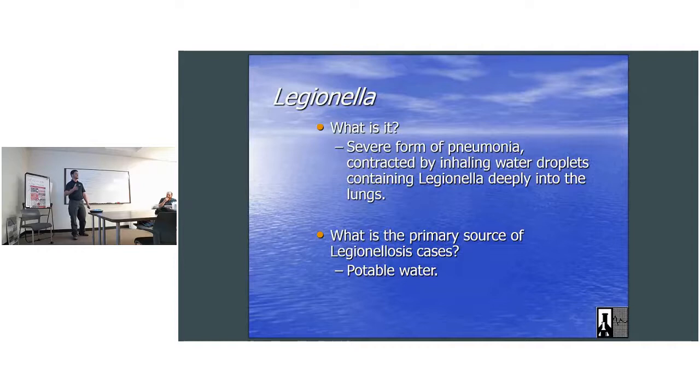Most people think it's an outbreak. It's not the flu, which significantly more people die from than Legionella every year. You have to inhale the droplets of the water into your lungs. And that's why cooling towers and evaporative condensers are the ones that everyone looks at first. Well, it's spraying water everywhere, and that's what's getting in our lungs, which is partially true.